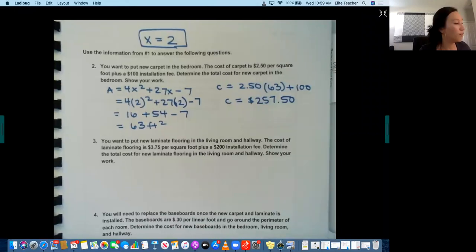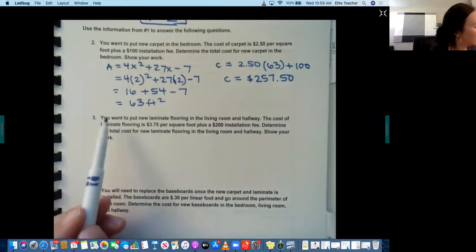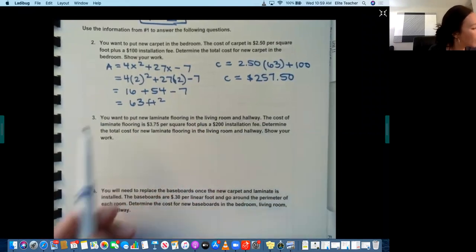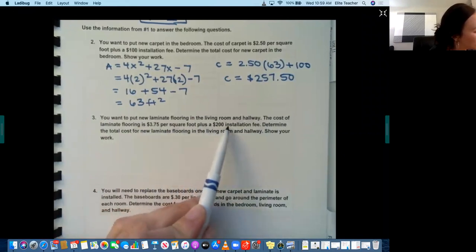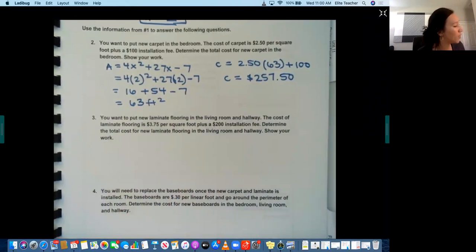Okay, and if you have to go, feel free. I'm going to try to help you guys finish 3 and 4 really quickly, at least get it started. So you want to put new laminate flooring in the living room and hallway. The cost of laminate is $3.75 per square foot plus a $200 installation fee. Determine the total cost for new laminate flooring in the living room and the hallway.